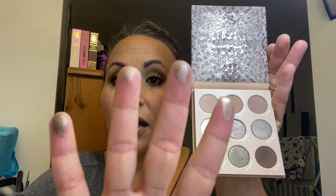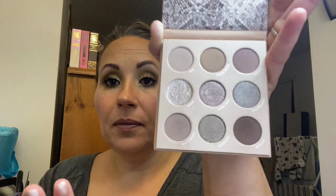So this is Started and Snake Eyes, Cold Blooded, and Constrictor. I think Constrictor, which is on my pinky, is one of my favorite colors. Again, completely neutral, and this is definitely on the cool end of the spectrum, but the shades are just beautiful. The mattes are buttery. The shimmers just go on so smooth. And if you add a little bit of setting spray or water, they're very, very shimmery.